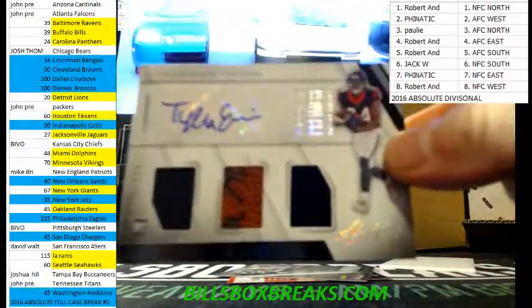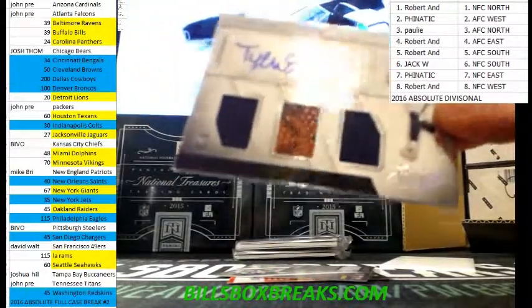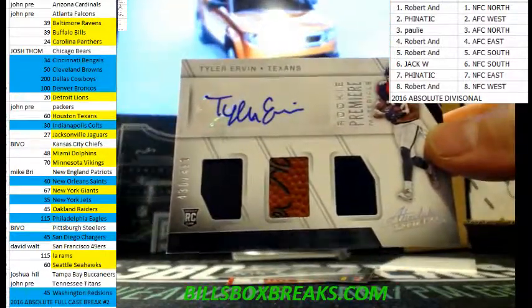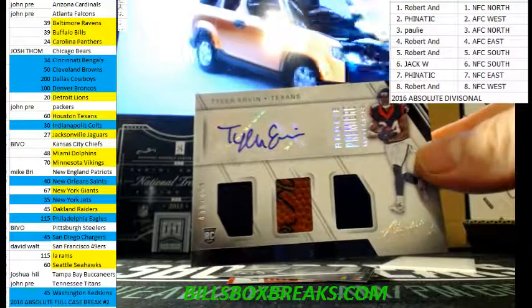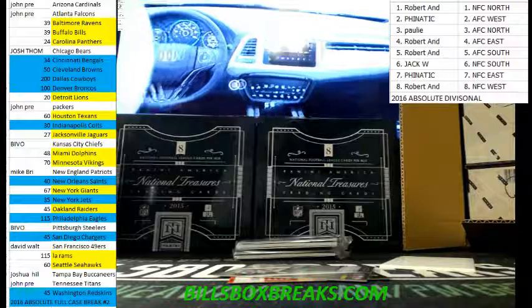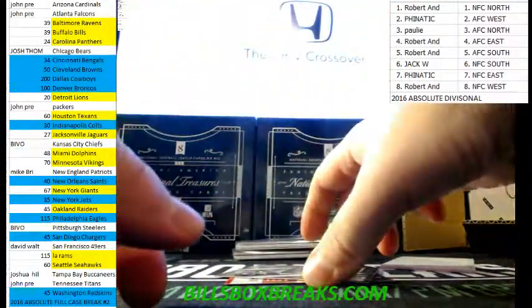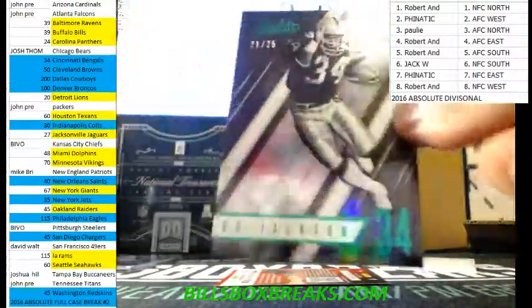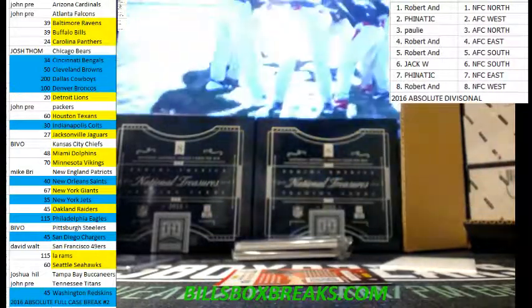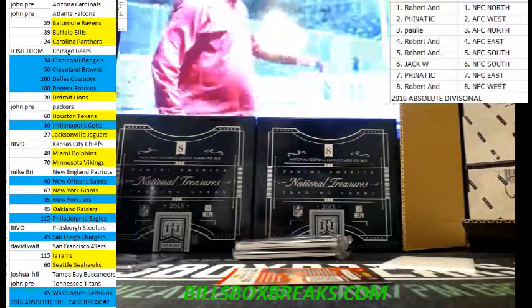And first one for the Texans. Nice looking one here. Tyler Irvin out of $4.99. Patch, ball, jersey there. AFC South. Ooh, and I hope this next one is autoed. The backside looks sweet. Oh, I was hoping it was an insert. 25, Bo Jackson. Ooh, nice short print though, green emerald version.